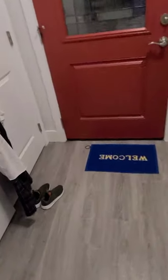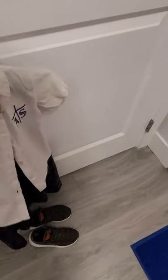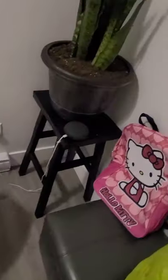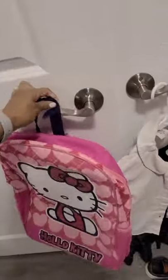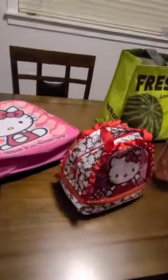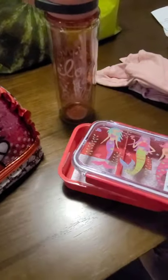Tapos i-ready ko yung uniform niya. Buti na lang, yung nakagandaan sa private school, may uniform. So, hindi kailangan mag-isip lagi araw-araw. So, ito yung bag niya. So, ayun guys. Ito yung kanyang baunan. Wawash natin yan.